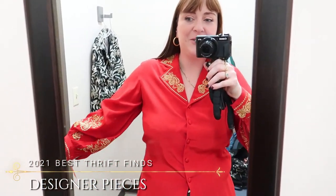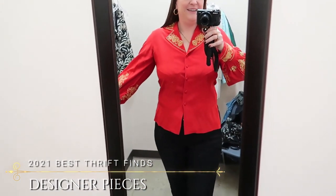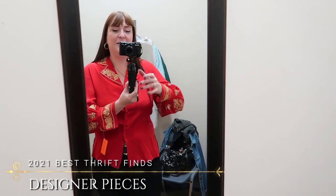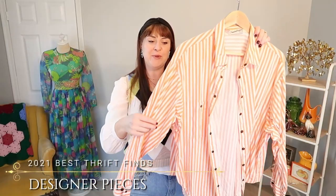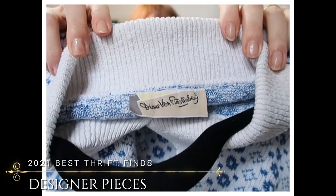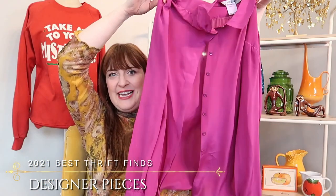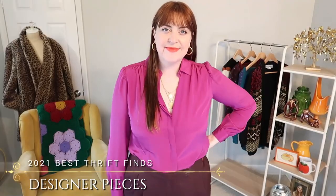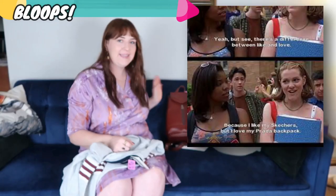Somehow, some magical way, this DVF blouse that's tagged an extra small actually fits me and is gorgeous. Look at the sleeve. Oh, I don't know if I can part with this one, you guys. It's so good. Between like and love, I like my Christian Dior sweatsuit, but I love my Prada backpack. If you know, you know.